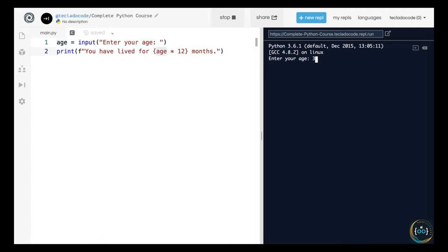Well, let me type 3 in here. And you get 3333333333333. You get 12 threes. Because age times 12 is more or less the same as age plus age plus age, 12 times. And remember what happens when we add two strings together? They get joined together. They get concatenated. So by multiplying a string by a number, really what you're getting is 12 of those strings.